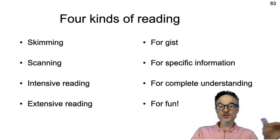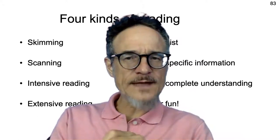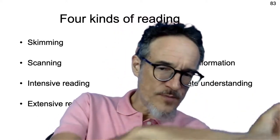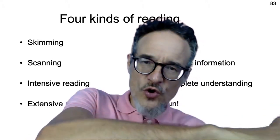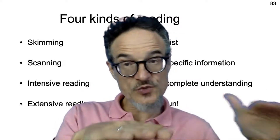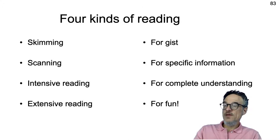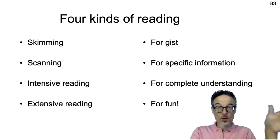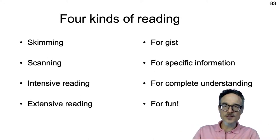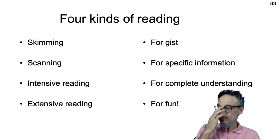Skimming is just, I don't know if you've ever played with, if you go to a river or a lake and get little flat stones, and you can throw them and they kind of go along the water like this. And that's called skimming. So skimming is just when you go along the top. And skimming, when you're reading, you just go along the top and take some of the meaning and understand not everything, but just understand what it's about.